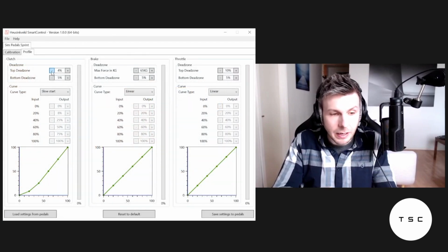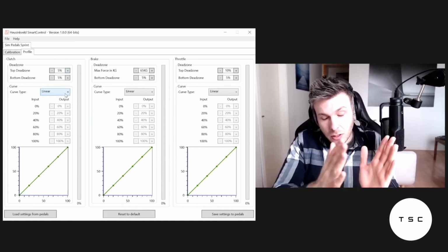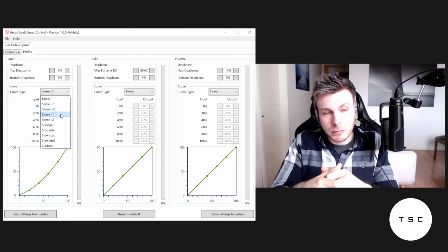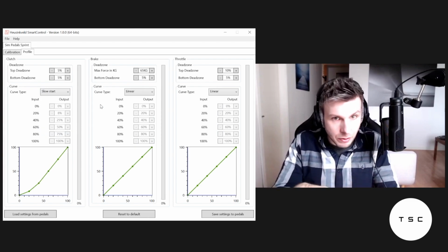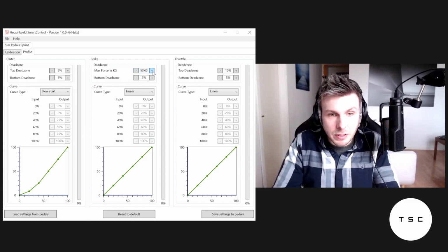You can very easily set up the minimum, the initial dead zone that you have in a pedal, as well as the maximum force that you need to press it. And then you can apply various predefined curves, or you can make up your own curve for the interpolation between those points, S curves, gamma curves, and so on.